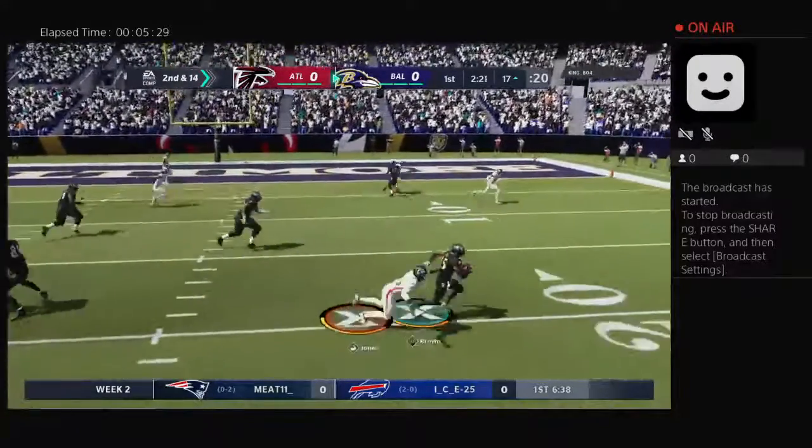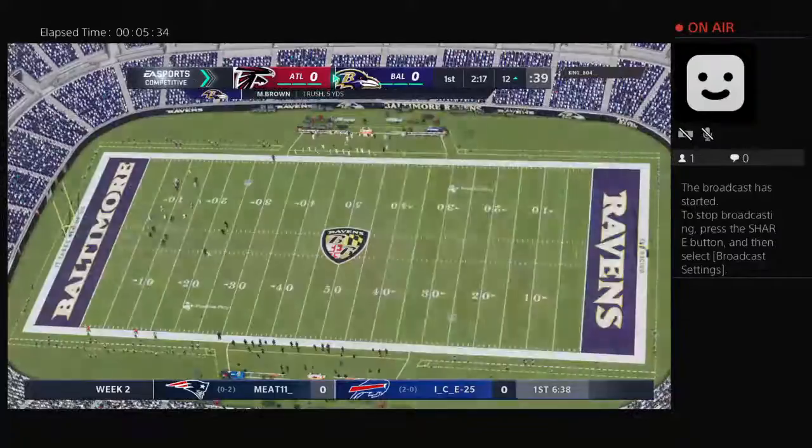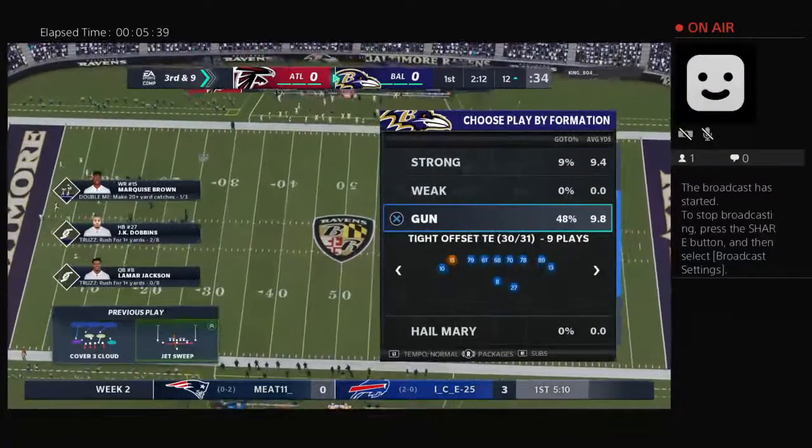They'll run the jet sweep with Brown. And he'll go down here at the 12-yard line. Call it a gain of 5 that time. They'll be left with a third down and about 9 to go.